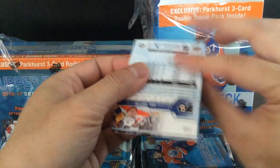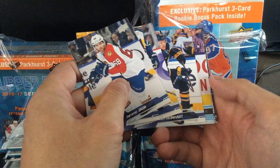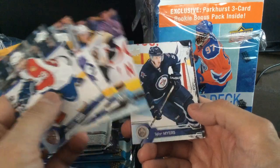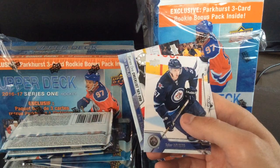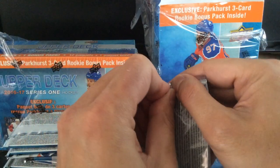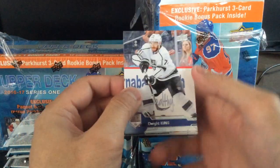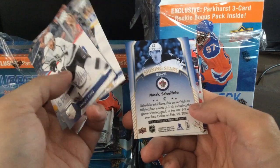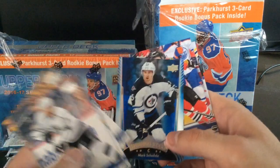This box has been turning out well. We got another Young Guns there. Center, Austin Matthews? No. Austin Czarnik. All right. I don't know anything about that guy, unfortunately. It was a center though. I was hoping. Although I think Matthews has the stick on the right edge, so we got a Shining Stars blue parallel, maybe? Yeah, we got Mark Scheifele. All right, this is turning out well so far.